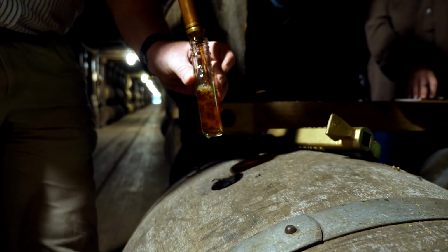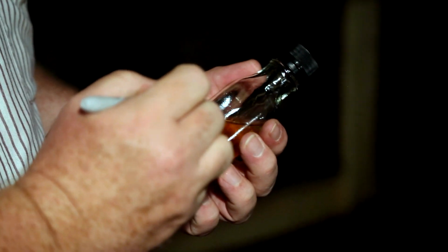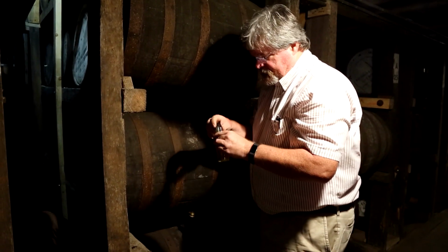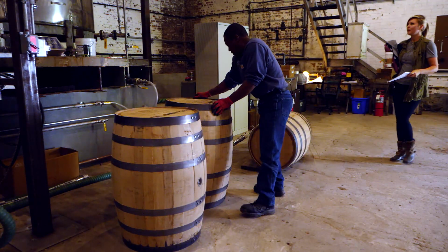There is a little bit of nervous anticipation on what the spirit's going to taste like when it comes out of the barrels, but I get impatient, I guess, sometimes. So we've already been tasting barrels, and even at 6 and 7 months, they are really shaping up well. We're very pleased with the direction everything's going.